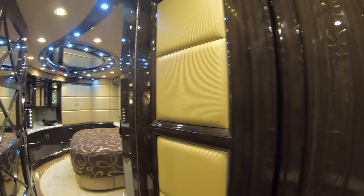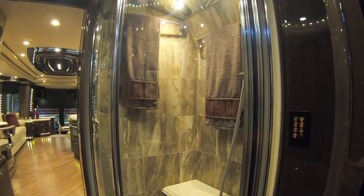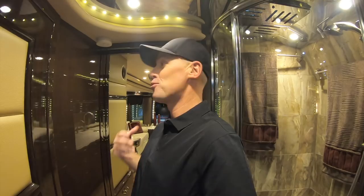Just a beautiful shower. I mean, look, you've got just a beautiful piece. All the finish work, even the ceiling is just completely finished out. You've got lighting here. There are just so many little subtle details in this coach. I'm trying to show them to you guys. I'm sure I'm missing a lot of them, but it's just so cool.